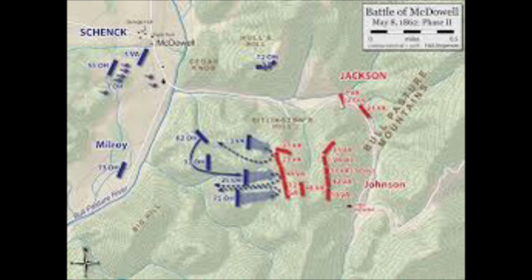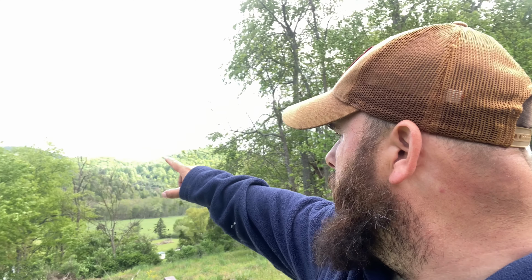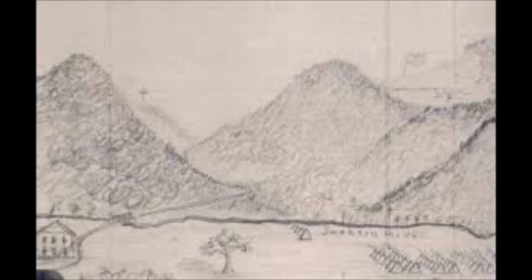Jackson will advance with Johnson, and they will get here to McDowell on May 8th. They will begin to put troops up on this hill here. This is known as Sitlington's Hill. It's a spur of the Bull Pasture Mountains.